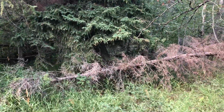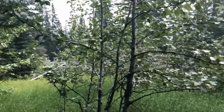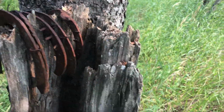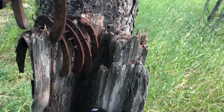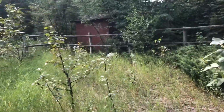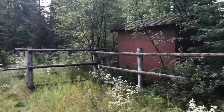Well, I walk across the creek bridge, and sure enough, there's a corral. You see an old warden cabin, you're probably going to see a corral. Wardens and horses went hand in hand. How about this? Old horseshoes. The real thing. And a tack shed. Also in disuse and falling apart and kind of getting grown in by trees and all that sort of thing.